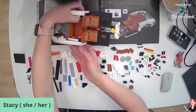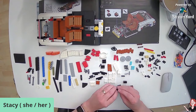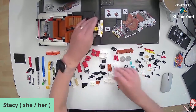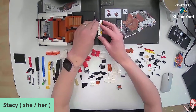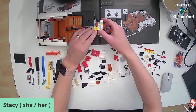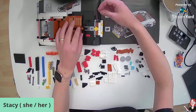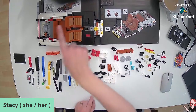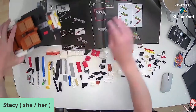So here's the chassis. Hopefully you can see this. Our impaly bits go to the side. And the bits that we just built go in front, like so. Come on, we can do this. And then this goes through there. I'm guessing that's going to hold something to do with the steering wheel going down to the front. That's the first page out of the way.